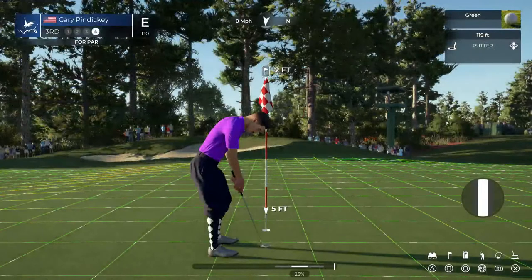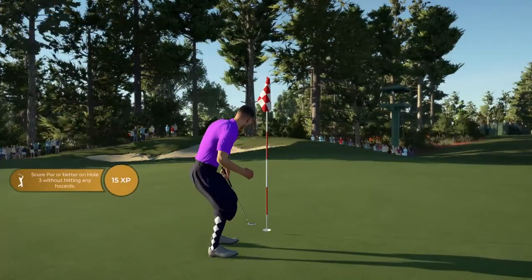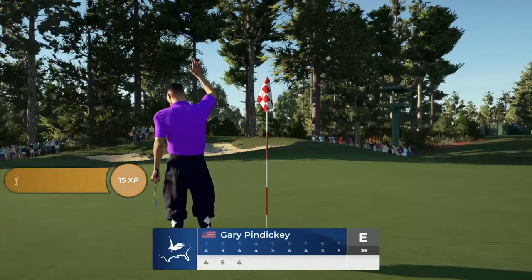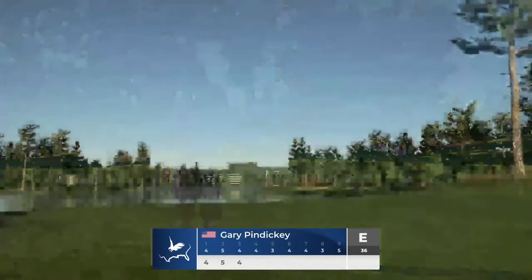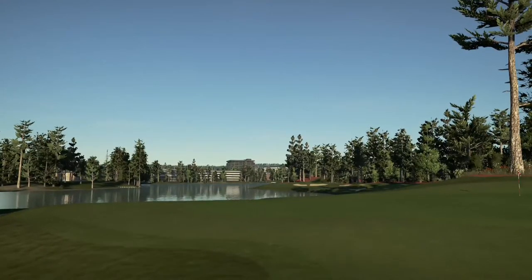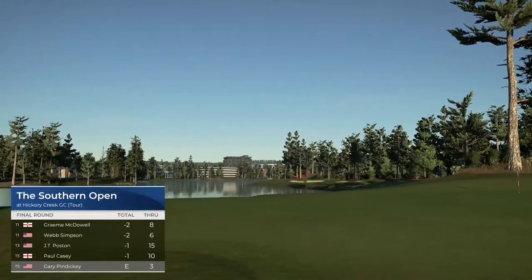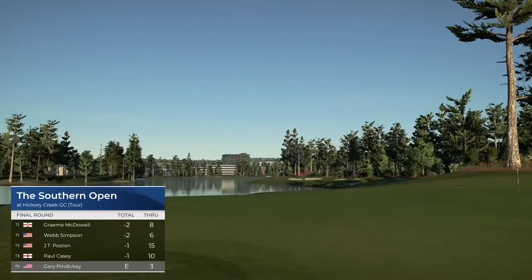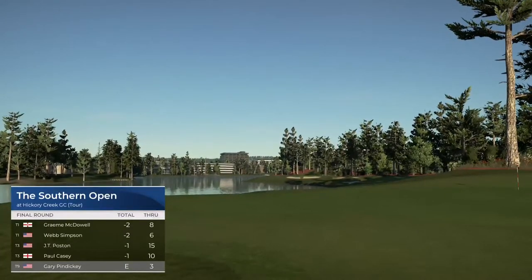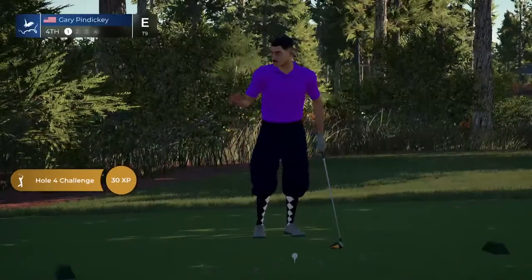And this one is for his par. Job done. Let's head to the next. Solid play finds that player moving up the leaderboard after that hole. The tee is yours. Here we are at the fourth hole.